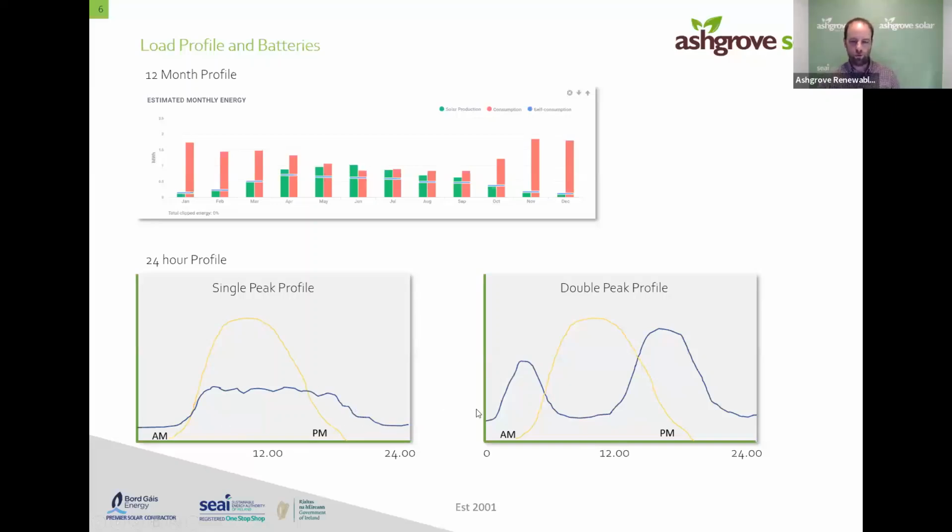So again, it depends on how you use the house. A lot of the conversations recently, especially with people, is do you work from home? Because that'll influence whether you're closer to this single peak or whether you're a double peak.